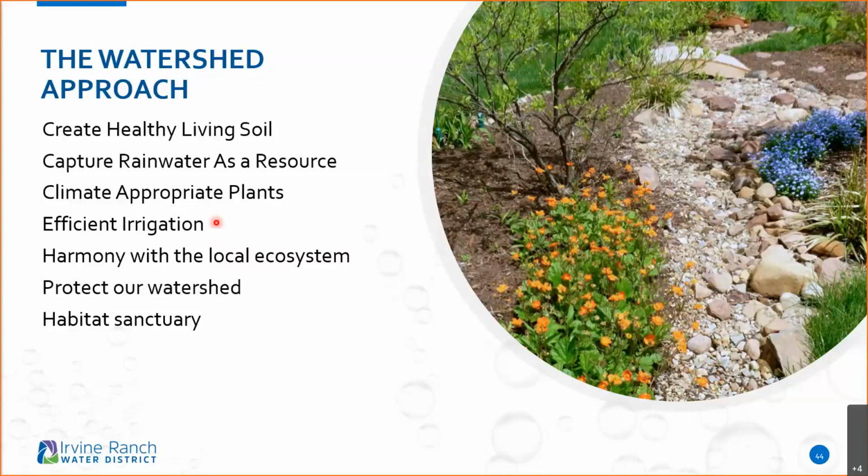We're creating this harmony with local ecosystems. We're bringing in beneficial insects, and we're bringing in all these beneficial organisms in the soil that'll make our landscape healthy. And we're protecting our watershed by being eco-friendly, by creating these little swales and berms and low points to capture the water. One thing about water is we want to keep it on the landscape and prevent it from running off into the streets, into our storm drains, because when that happens, it starts to pick up pollutants, and then we start to pollute our ocean.